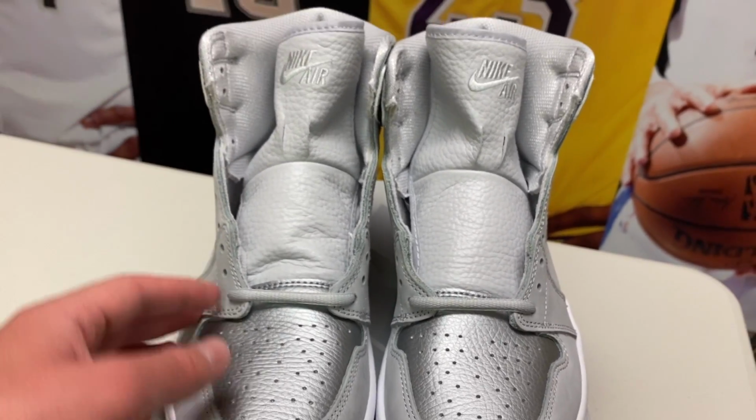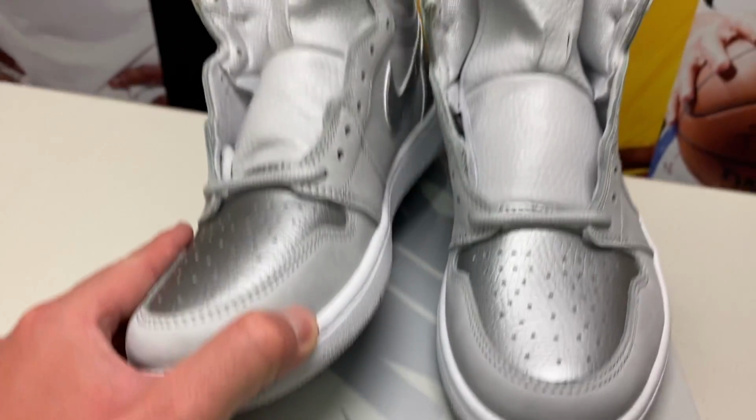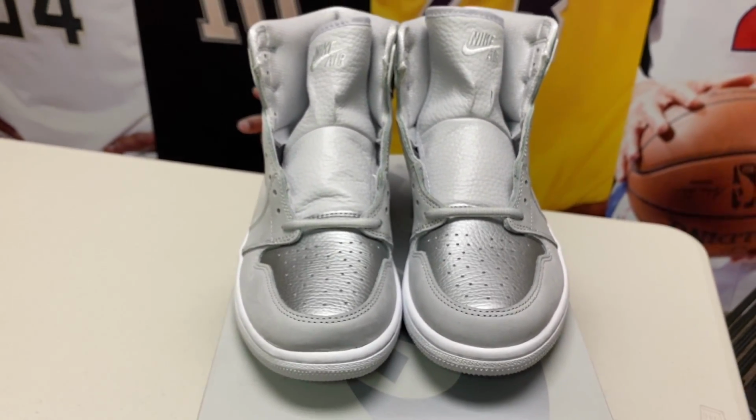I'm impressed with that and like that a little bit more than the nubuck. I'm a little disappointed with the nubuck here. I feel like it looks a little cheap, especially compared to the higher quality that you see here. But overall, you know, still a really clean look from the front.